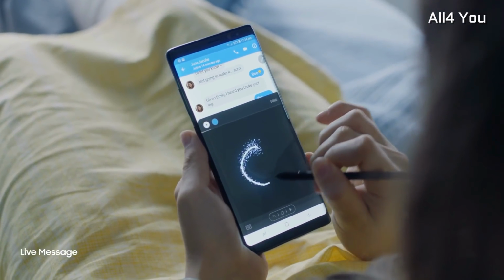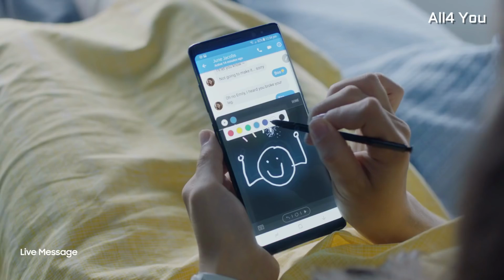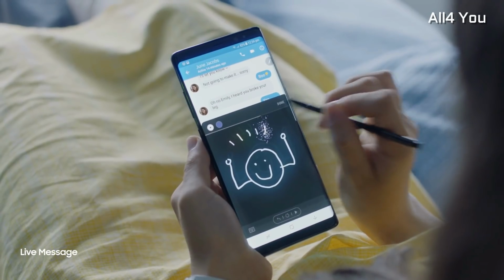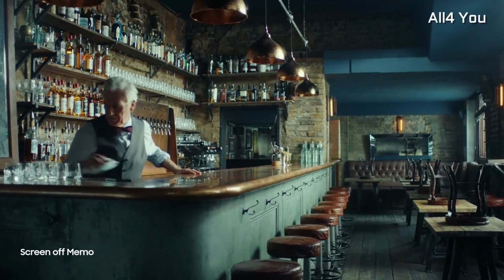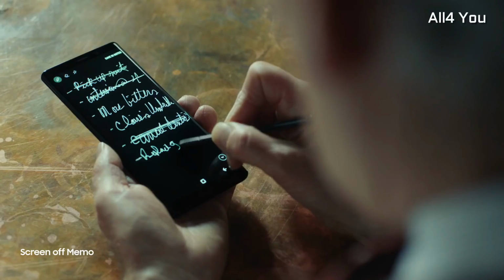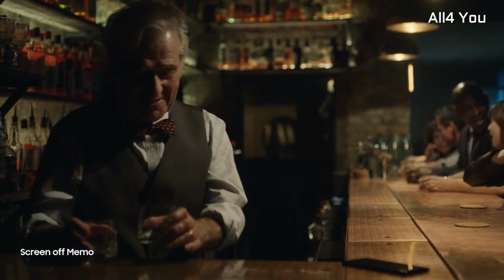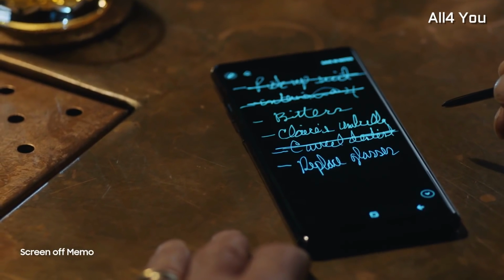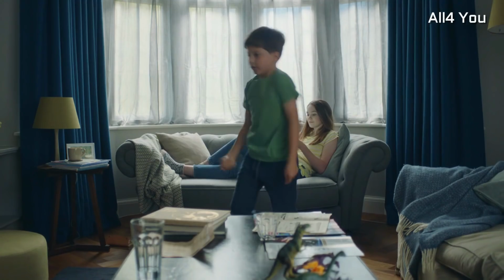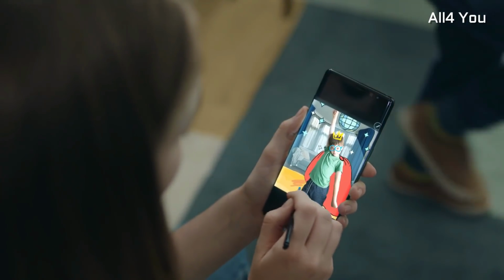The S Pen also opens a whole new way to communicate. Create your own live message to express yourself in fun and unique ways. You can now start your day organized with reminders. And just double tap to edit again. Unlock the artist in you and bring to life what you can only imagine.